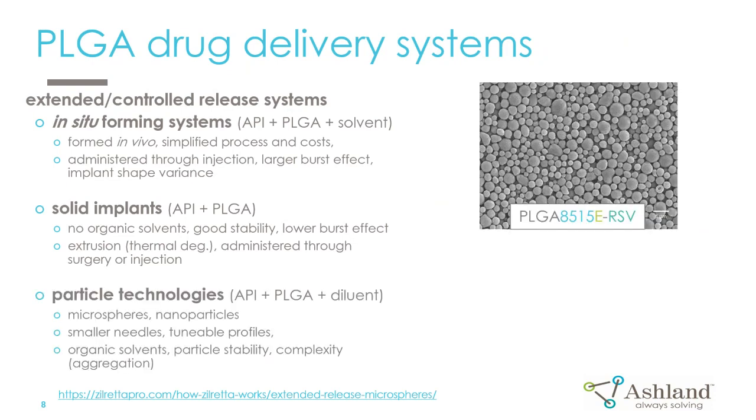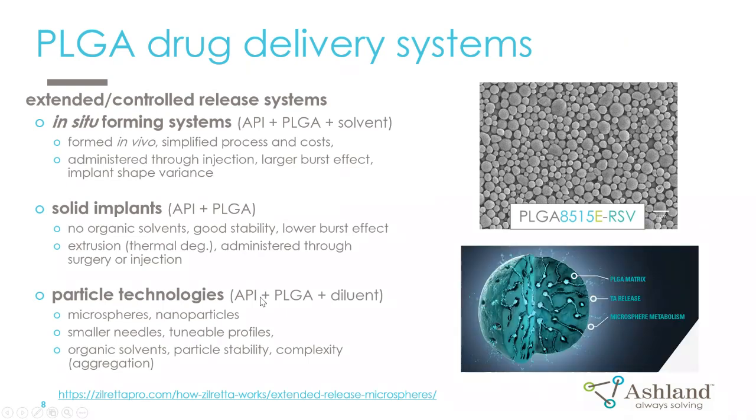And then finally, particle technologies. So these can exist in various sizes, micro or nano in scale, and shape-wise, spherical or irregular particles are common. The system contains, for example, PLGA encapsulated around an API, so you can find these microspheres. The better image is this one from Zilretta. A PLGA matrix, the active is encapsulated within and throughout, so it's not just in the center or on the surface, it's throughout the matrix.